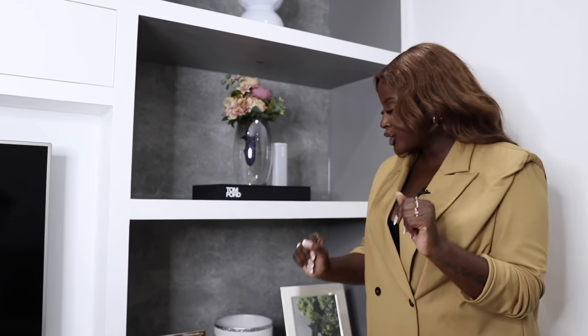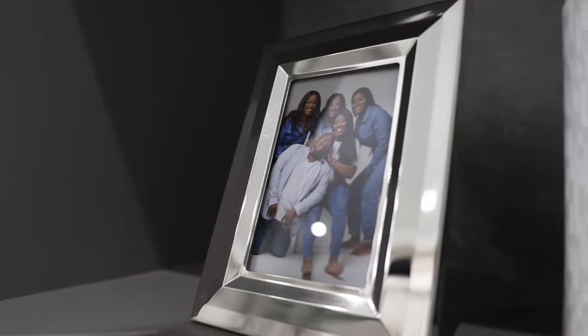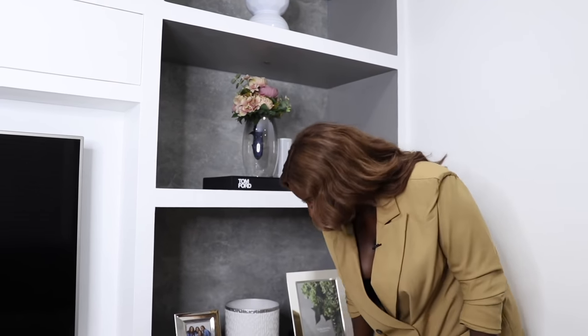Okay, so with this media unit, we were going for a high-end luxury, but very minimalistic look with the white and the gray. It's just perfect, okay? So we've got our sentimental items down here. Obviously, a picture of my mom and her kids, me being the favorite. Over here, I just love this unit. We've got storage all the way down here, and it goes all the way back. So there's tons of storage.